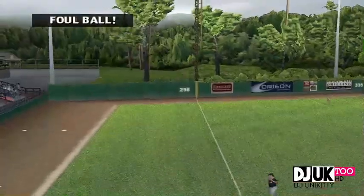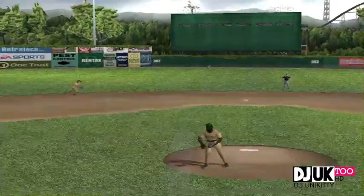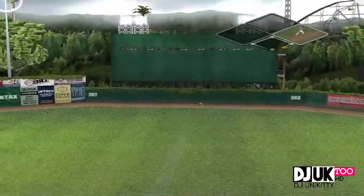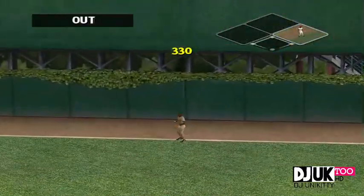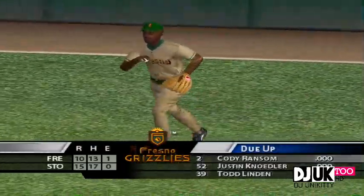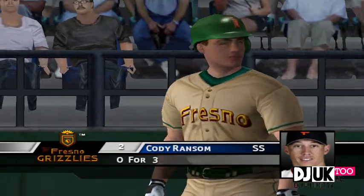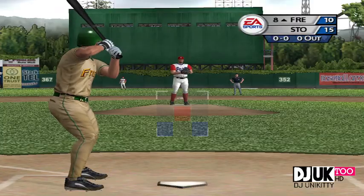The ball is hit down the line. Fly ball hit deep to center field. That's the final out of the inning. With two innings left, the Ports lead by a margin of five. Stepping in, Cody Ransom. The shortstop, Cody Ransom.